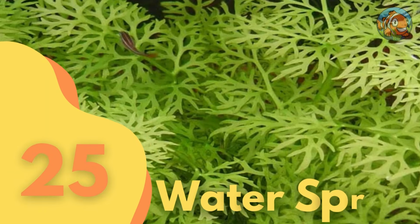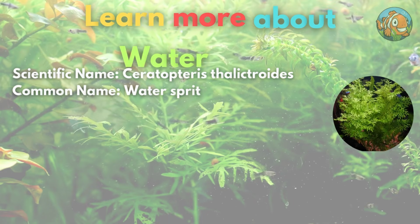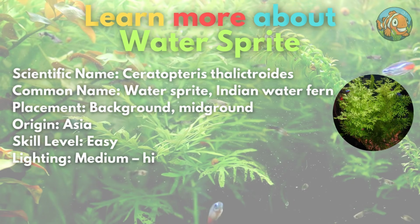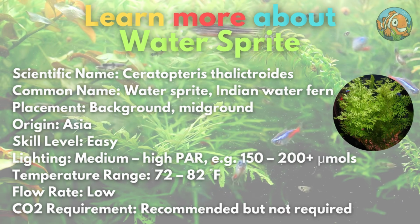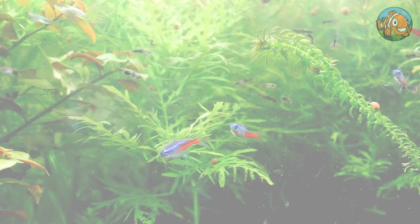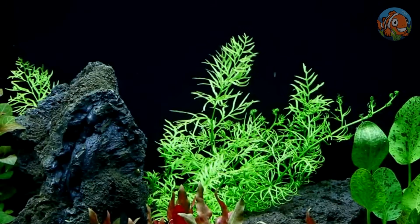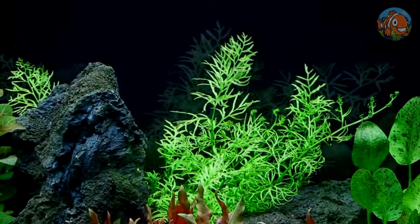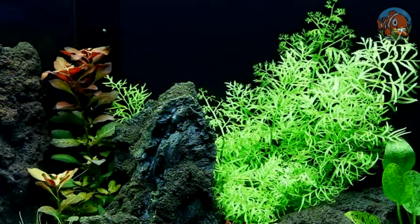Water sprite will surely refresh your tank when added. A water sprite is a fast-growing aquatic fern with delicate, complex leaves. This plant is a fantastic option for the background of medium-sized aquariums because it multiplies and can grow over a foot tall. Although it can float in the water column or be weighed down to the substrate, water sprite does not establish a robust root system.